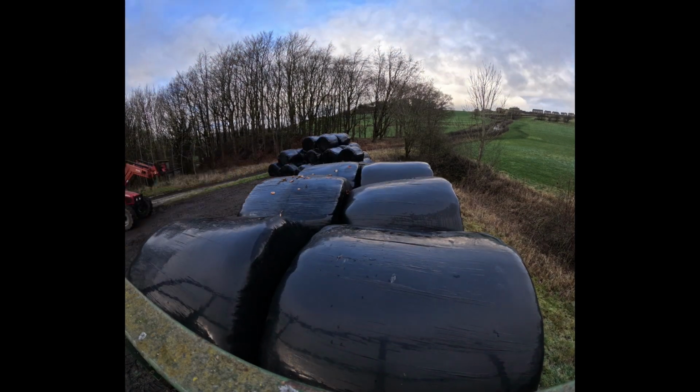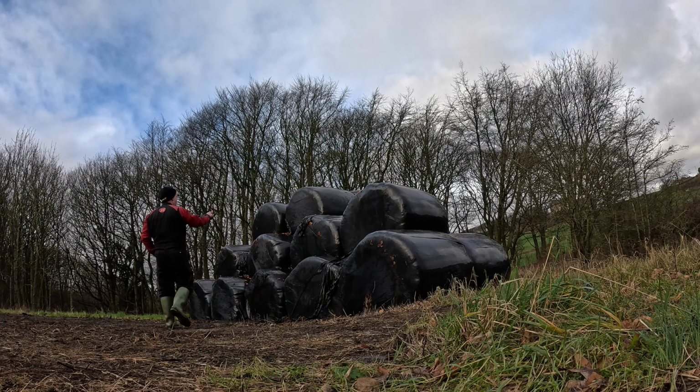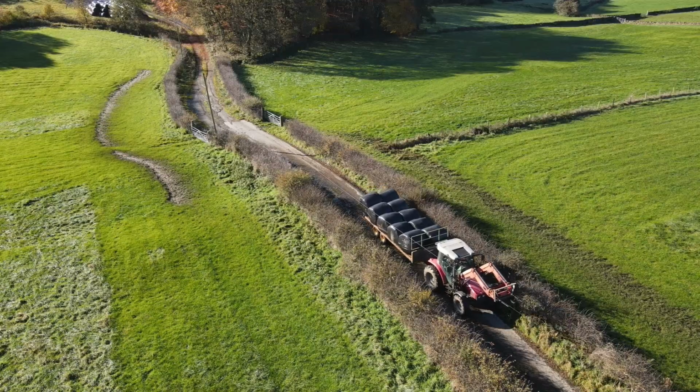Just having a quick count up. It looks to be about 45 to 50 bales left there, and then we'll be starting on the stack at home. We generally leave them up here. They're about 3 miles away from the farm. Simple reason, it just saves carting them back here in the summer. And it's very convenient. There's a good track down here so we can get them out easily.